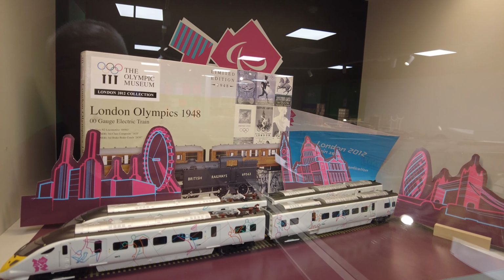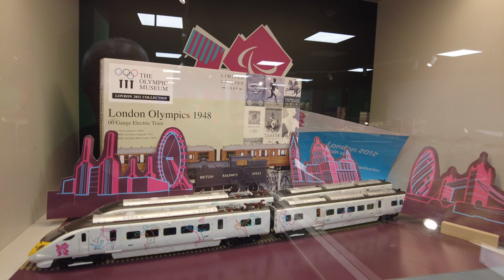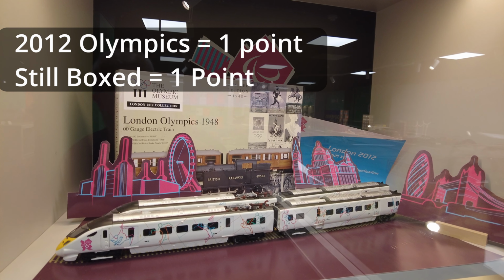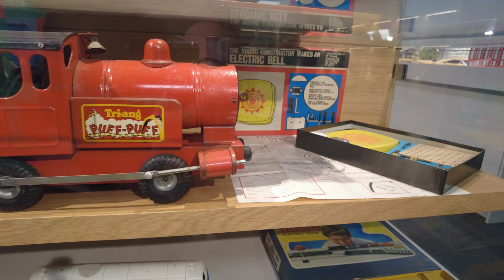the London Olympics in 1948. So that also came out in 2012. So, if you have anything from the Olympics, award yourself a point, and then give yourself a bonus point if it's still boxed. At the top here, some of the other merchandise that Hornby's produced over the years.